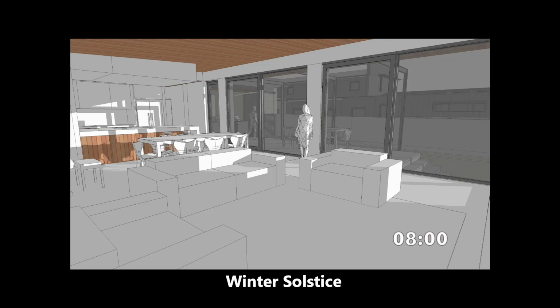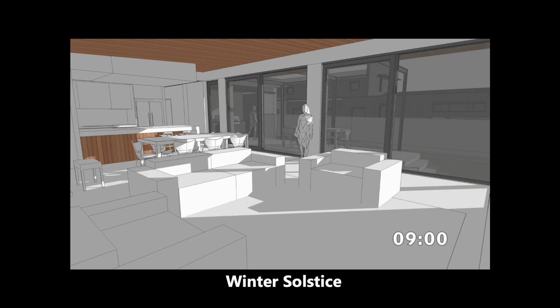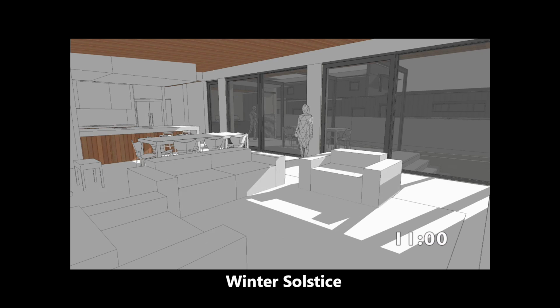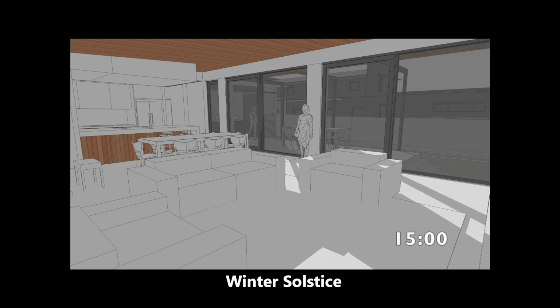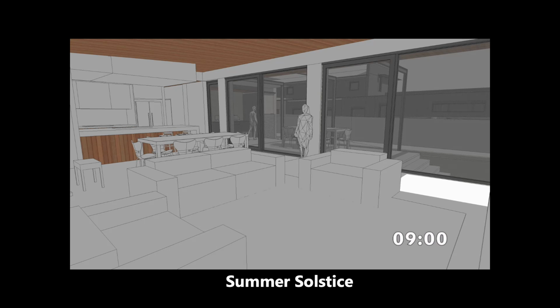And the second advantage of a 3D model is that you can simulate the path of the sun to see exactly how much solar gain you're going to get in winter. Looks like I'm going to get about 4 meters of penetration. And in summer, it looks like the sun won't enter the room except for a tiny corner in the morning.